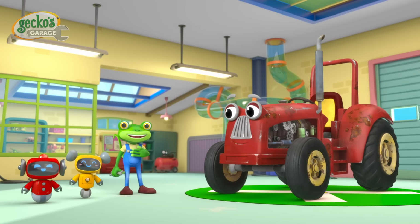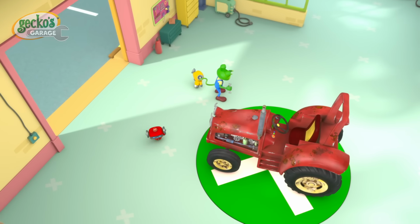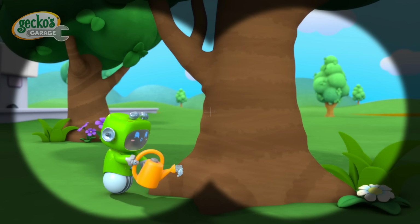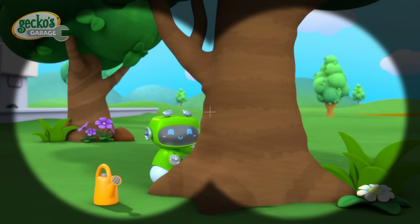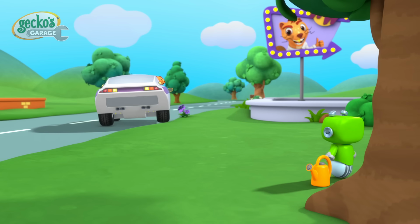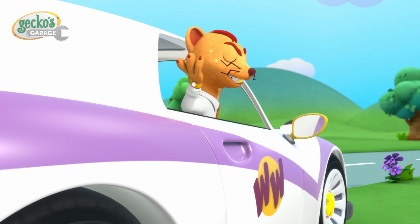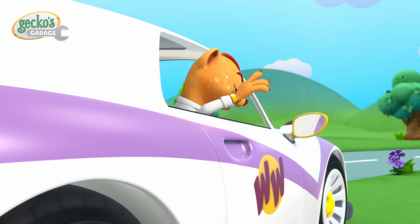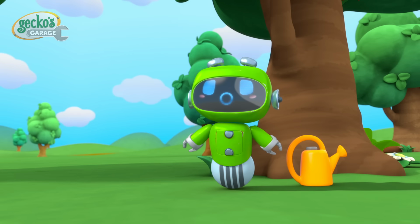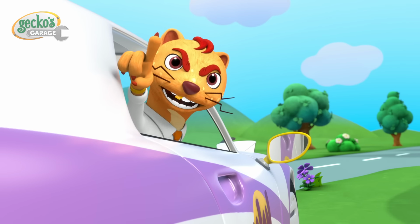Hello, everyone. We're just about to fit Trevor's new attachment. Green, could you please pass me? Green? Green? Green, where are you? Oh, Green's watering her favourite tree. Out of the way, Tiny! I'm going to build my new junk food cafe, and this tree is in my way! Move it, trash can! This tree's history!